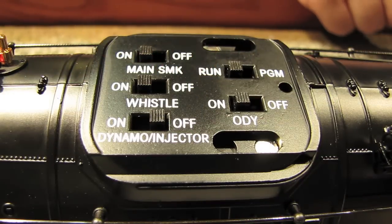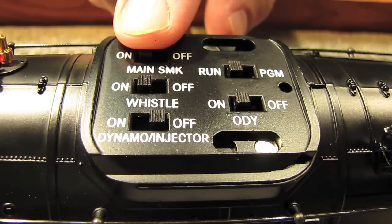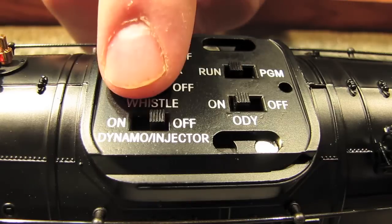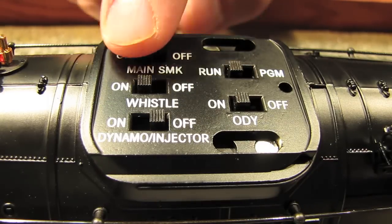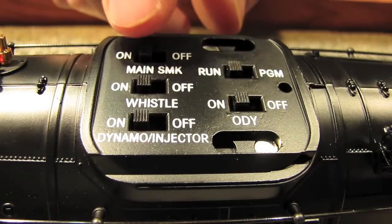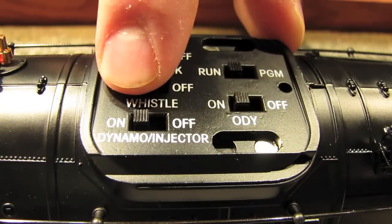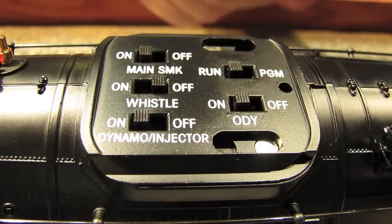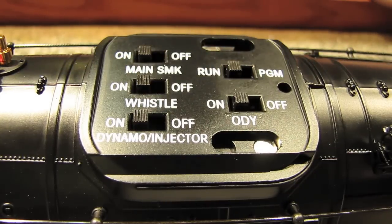Now, it should be noted that in the manual, Lionel says that if you're going to change these switches, you need to do so with the engine off, because when the engine starts up, it does a read of these switches and then maintains those settings while the engine is in operation. So changing these switches while the engine is on won't make a difference. So for example, if I wanted to turn the whistle smoke effect off, I would shut the engine down, turn it off, and then start the engine back up. And then if I wanted to re-enable it, I would do the same thing. Shut the engine down, turn it back on, and then start the engine back up.